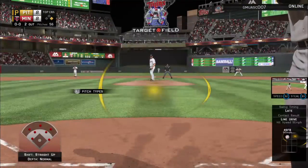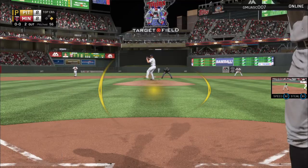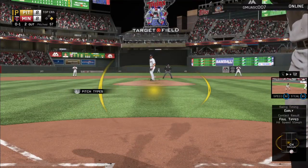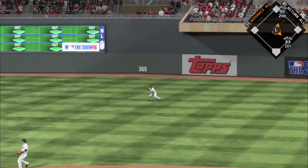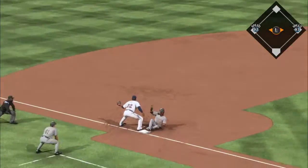Gregory Polanco will stand in. He flew out his last time up. Gregory Polanco. He's running toward second. A little bouncer, but it gets foul. Shot toward right center, and that's in there. Base hit. He's safe.